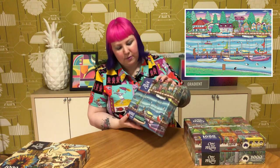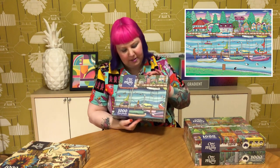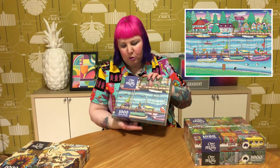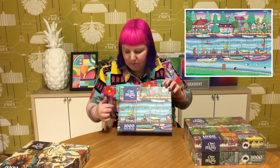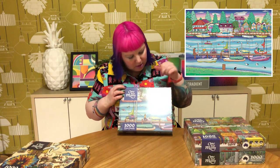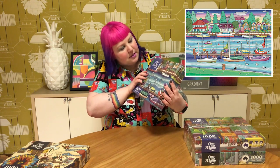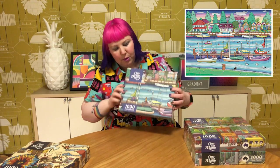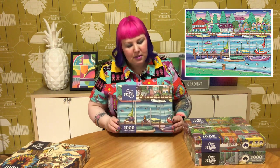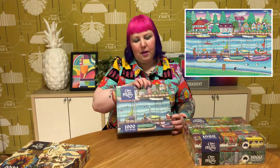Basically it features a lively, maybe weekend scene at Port Fairy where people are doing different activities in the water, and the town looks bustling. It's got some houses and all the boats moored at the port, and it just looks like a pretty scene at Port Fairy. So I'm looking forward to that one.